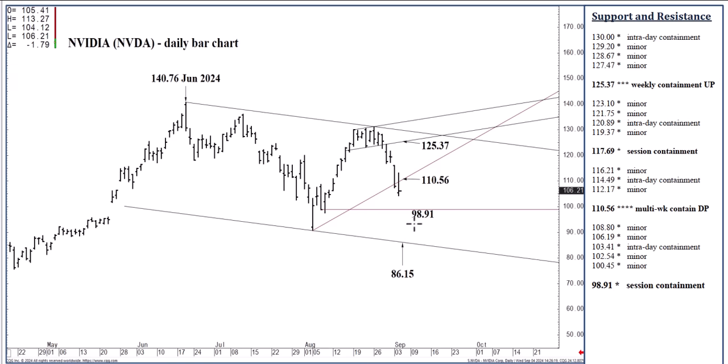This descending channel bottom, about 2 months in the making, is able to contain selling through the rest of September, and from here we could round back up to channel resistance that is presently in the 120s and dropping. Nothing more than a simple trend line right now, but it gains substantially in significance, trend-defining significance, once we test the channel bottom at 86.15. I think that kind of covers the downside pretty well.